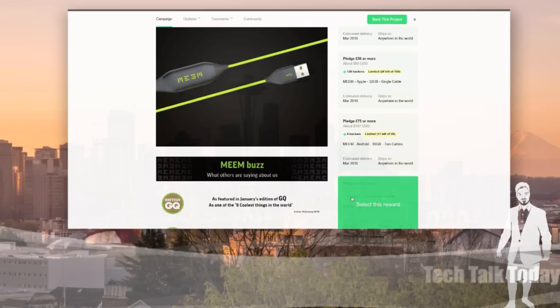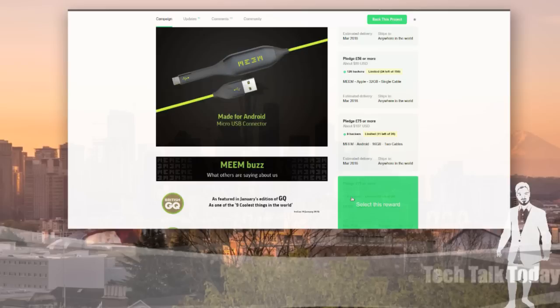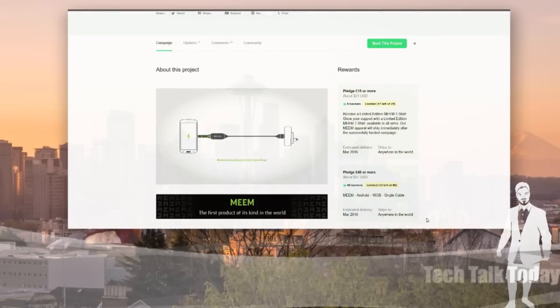Yeah, it's an interesting idea. I don't see how it stays compatible with future OS updates. Like how do I know that it's going to work between Android 5 and Android 6, or iOS 8 and iOS 9? How do I know that's going to be a thing? The idea is kind of interesting though, right? And they reached their funding. So it's MEEM. If you guys want to check it out, they have 48 hours left if you want to get one.